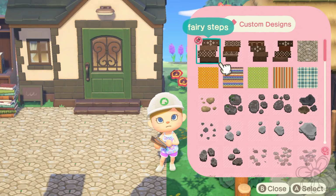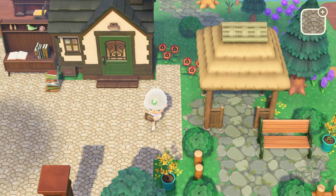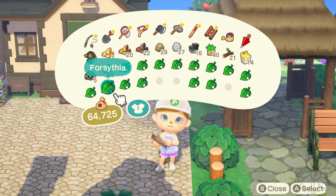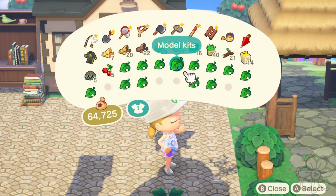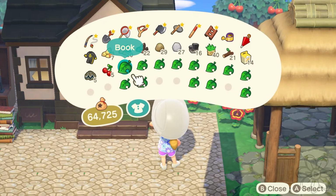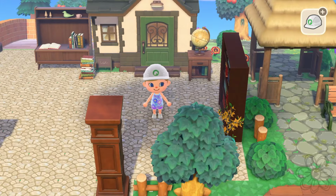Okay, so we'll choose our little custom design, which I put right here at the top. I'll just cover up some of those plant things. And I'll probably put it just that one more spot that way, and two more spots this way. Okay. And then we'll put that back. And we'll put our bookshelf, if we can find it. Where'd it go? Okay, yeah, it was kind of all the way back there, I think. And then our little wooden end table with the globe on top. There we go. Yeah, that's kind of cute.